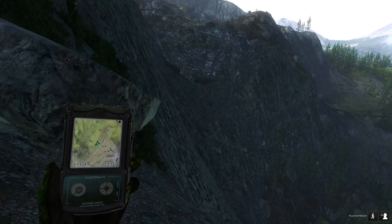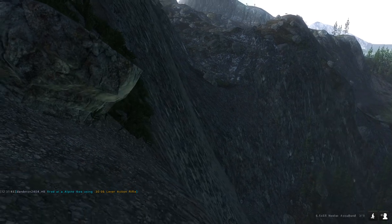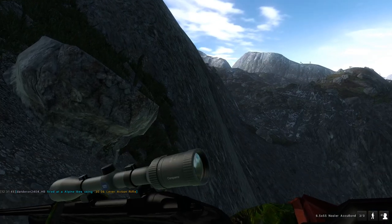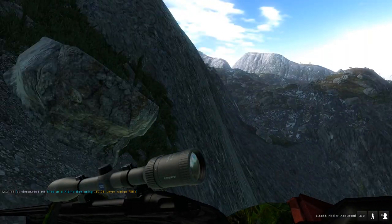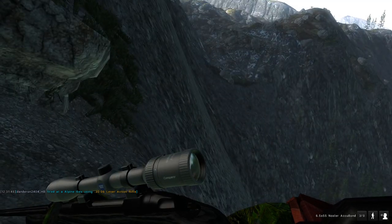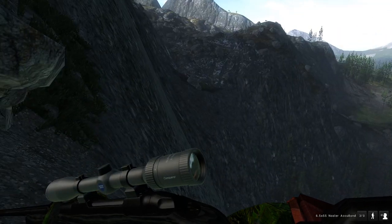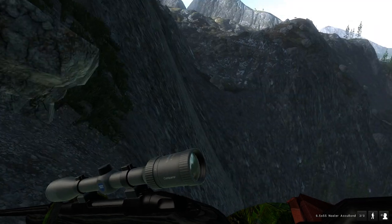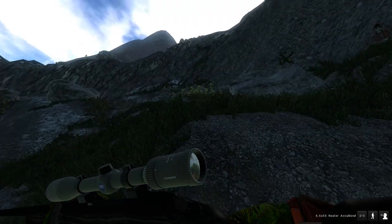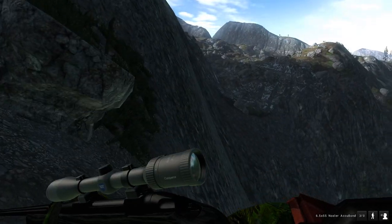Oh, I hear an ibex spooking. What are you doing down here? Please roll down. Please roll down. Please roll down. Please just go down through the wall. No, you're rolling down the rocks. God damn it. Okay. Well, that ibex ran by. It was a small female, and then just kind of went through the rock face.